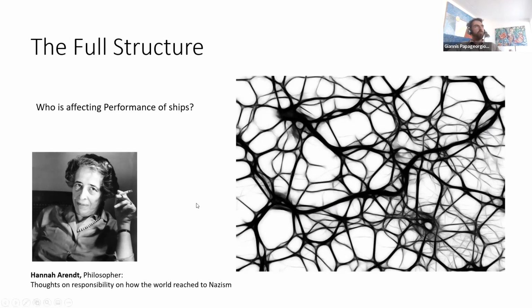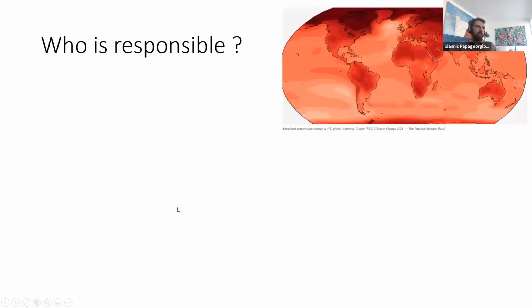And she was talking a lot about people saying, you know, it's not my fault, I just obey orders, they told me to, or that's how things are. Being neglectful and denying the responsibility of the person ends up in very bad situations, and we can end up in global warming, as the IPCC is underlining.